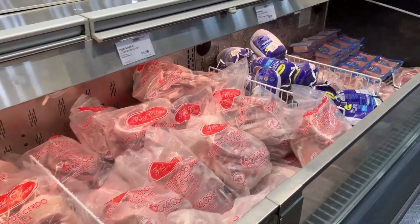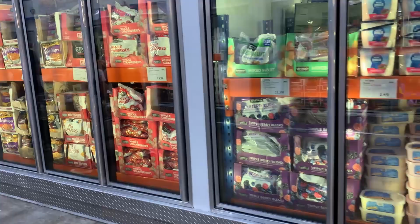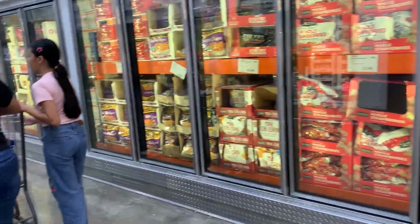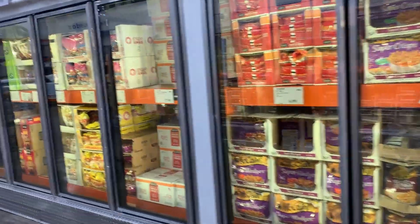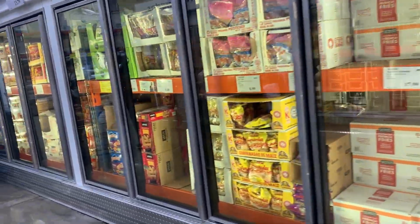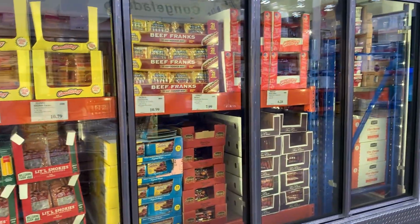The next frozen case starts with ice cream. Then you'll find frozen fruit and vegetables like corn on the cob and strawberries. You'll also find other treats like frozen wontons, taquitos, and I just noticed those corn dogs while making this video. I'm going to have to get them next time I'm there. Across from this, you'll find hot dogs, sandwich meat, and brats.